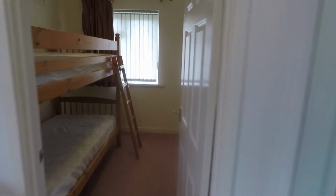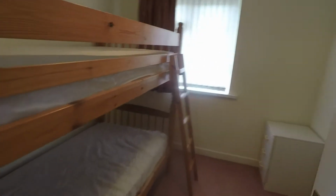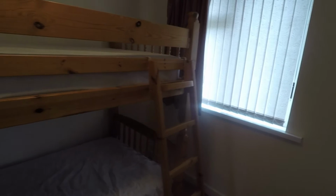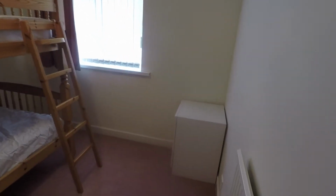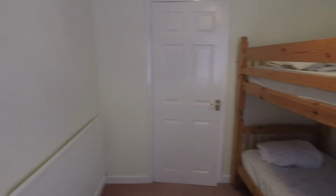Third bedroom across the landing. It's a fantastic sized third bedroom here, currently set up with single bunk beds, but there is potential in here to have a three-quarter or perhaps even double bed with ample space then for other furniture.